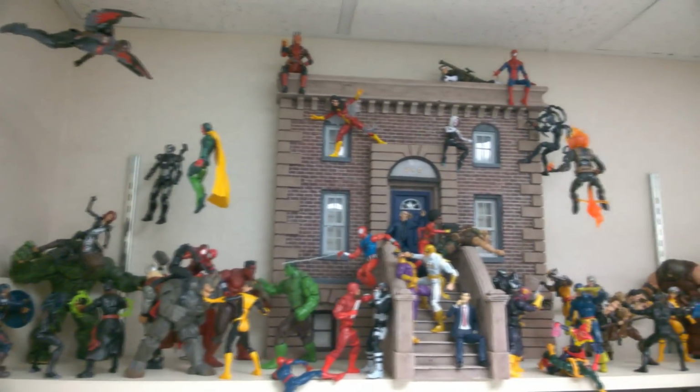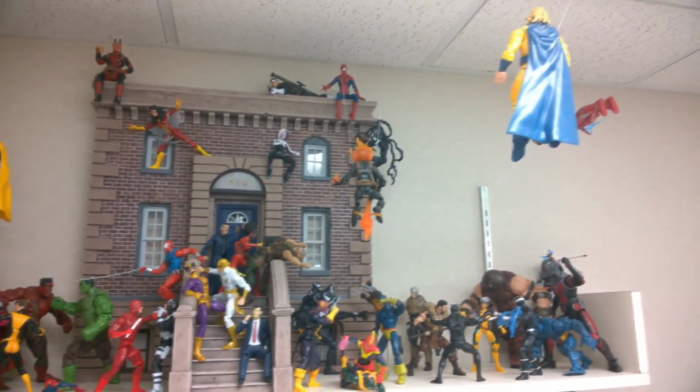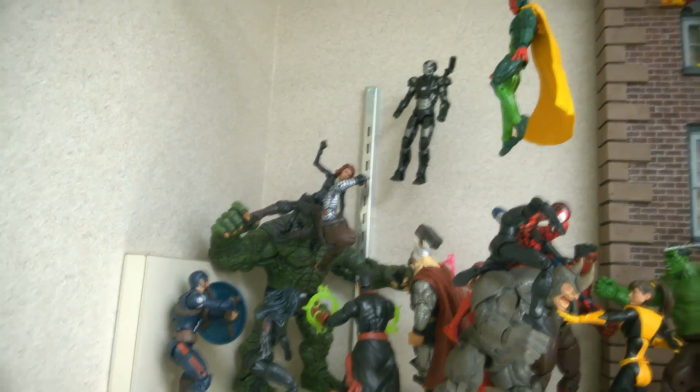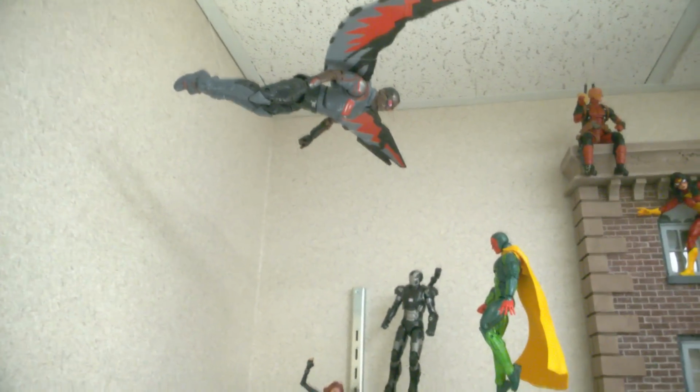Alrighty, so let's go ahead and get right into it. So here is essentially my creme de la creme, my top shelf, my favorite area. This is where I've got my J. Jonah Jameson apartment, and the battle ensues. So let's take a closer look.